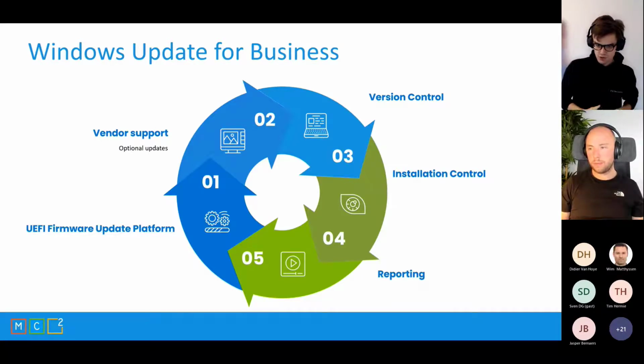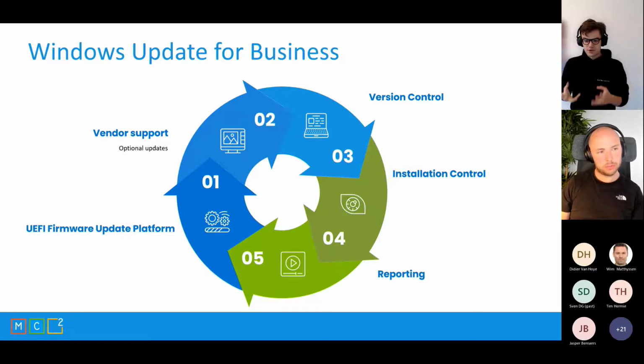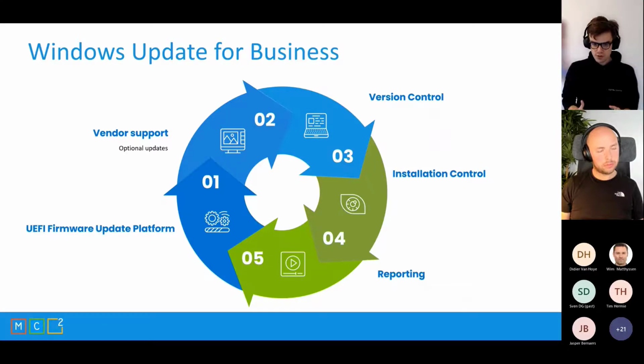Fourth point, installation control. There's no way of telling a user or providing a custom experience to a user. It will just be that at a sudden time, there will be an update, you will reboot your computer, and suddenly there will be a BIOS update. A BIOS update is a flashing screen with multiple reboots. There is no way of preparing the user before the reboot, which is a downside. We have no control to customize the experience for the user.